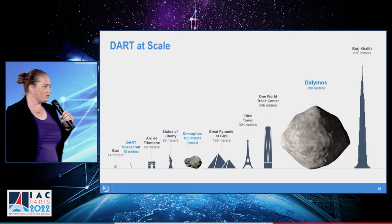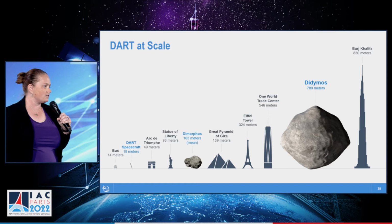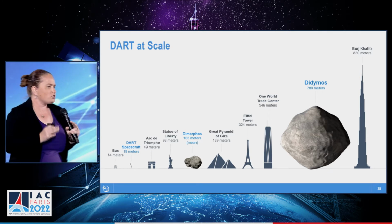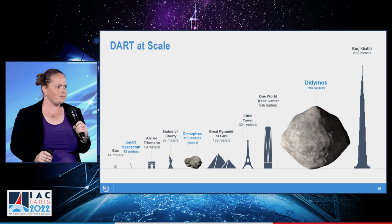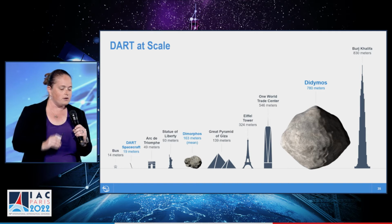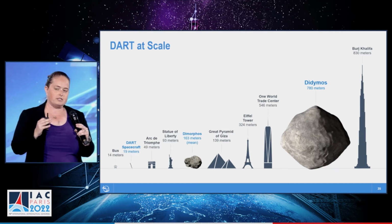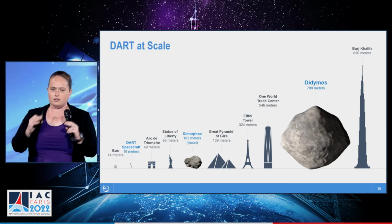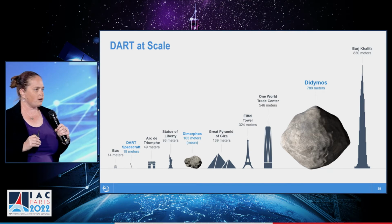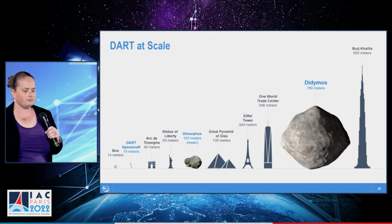You're probably wondering about all of the numbers that have been thrown around. So here's a scale, just to give you an idea. We like to think of the DART spacecraft as about like a bus, but it's mostly solar arrays, as you're going to see. It's going to go and impact Dimorphos, as I said, the smaller of the two asteroids, and that's about 160 meters. So that puts it somewhere between the Statue of Liberty and the Pyramids of Giza. So that's to get your mind around it. The larger asteroid is about 780 meters.